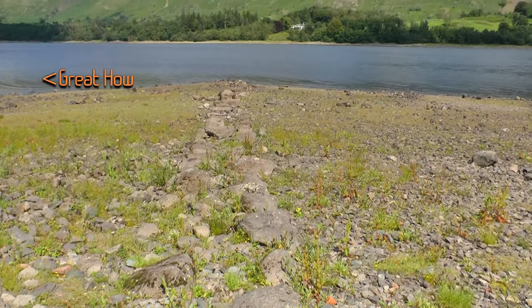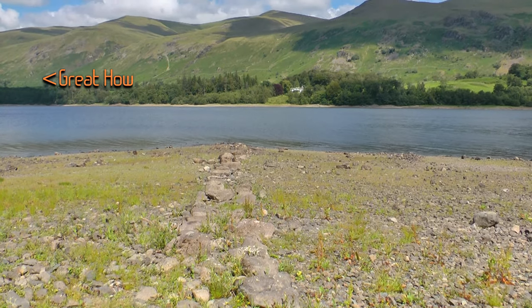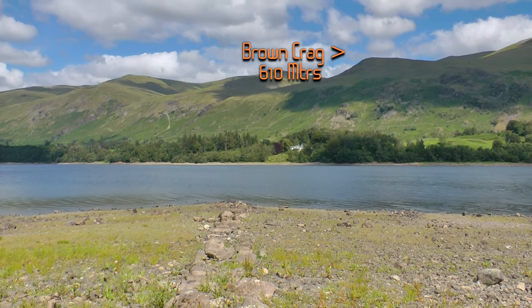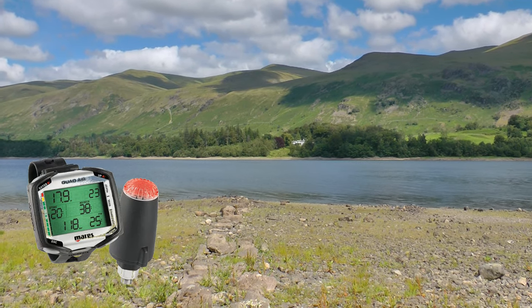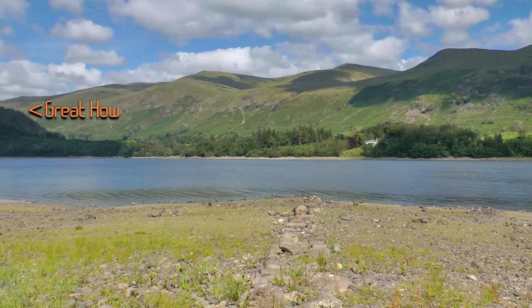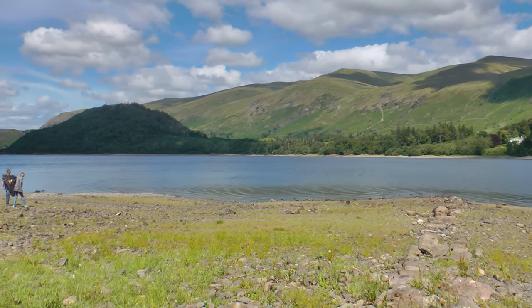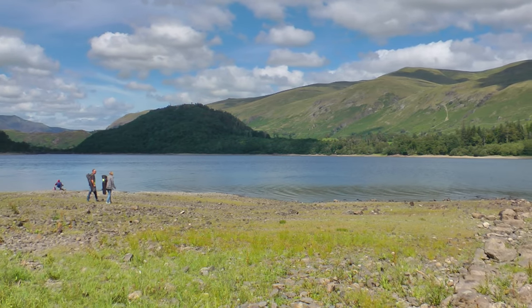If you spotted the symbol, you must be a diver already. Welcome aboard, bud. For those not familiar, we've got computers and they've got three different altimeter settings for altitude dives.